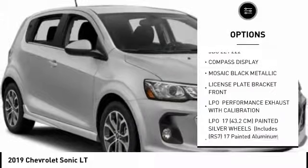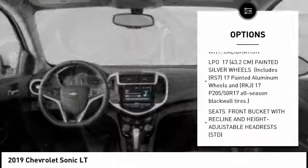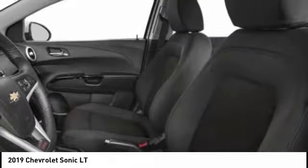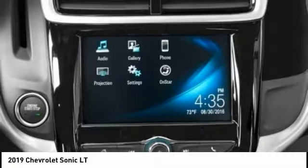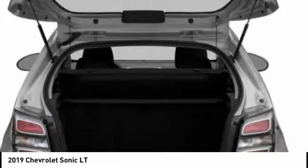Steering wheel audio controls, backup camera, keyless entry, remote engine start, anti-lock braking system, traction control, stability control, Bluetooth, leather-wrapped steering wheel, driver airbag. This vehicle offers reliability and good looks at a great price.